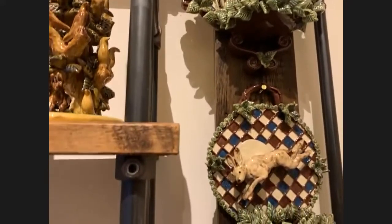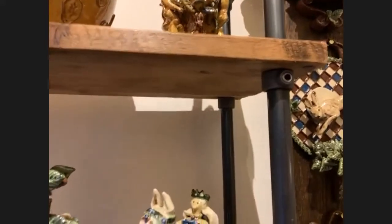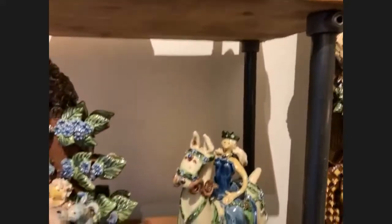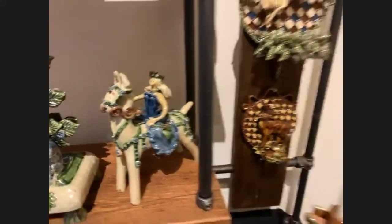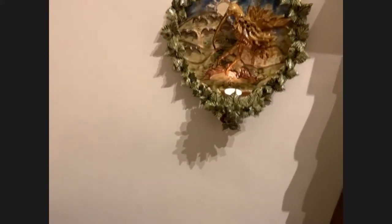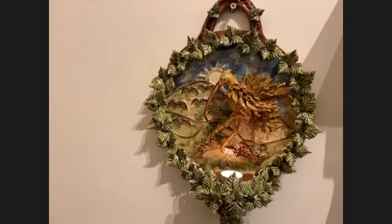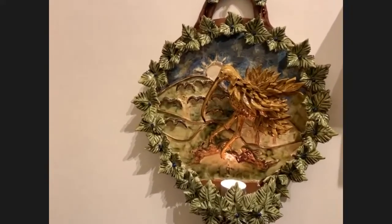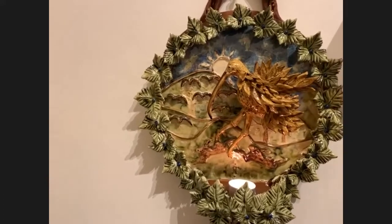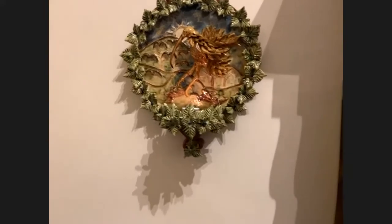So I'll just talk you through a few of these finished pieces. These are wall plaques. I've got a candle on this one. These are wall plaques because I love nice lighting. I make loads of candlesticks because I like my ceramics to have a use and be used. Gives a great ambiance in a room when the big lights are off.